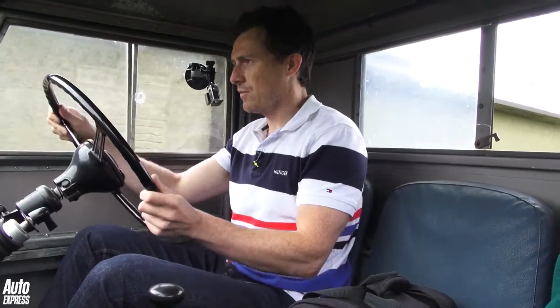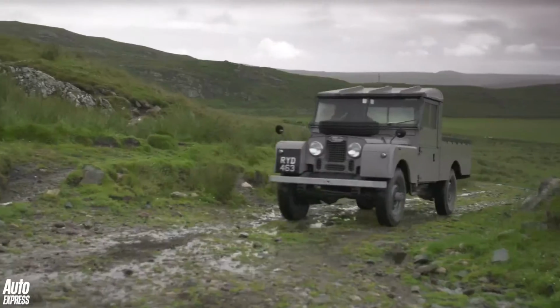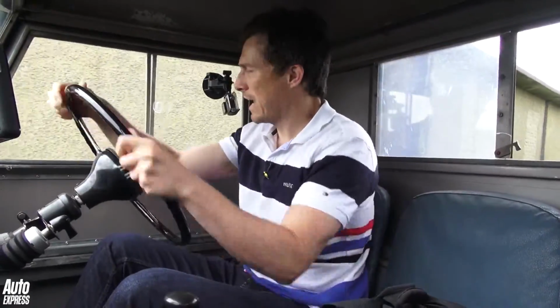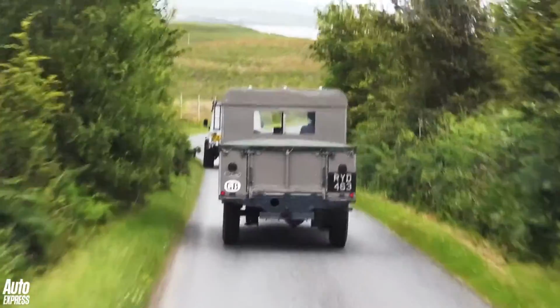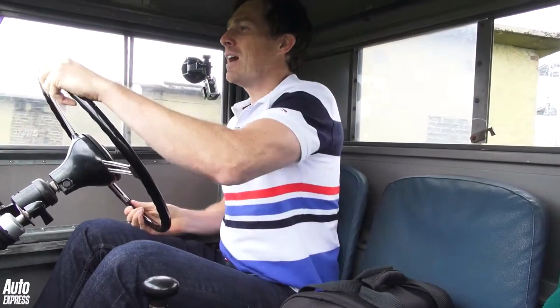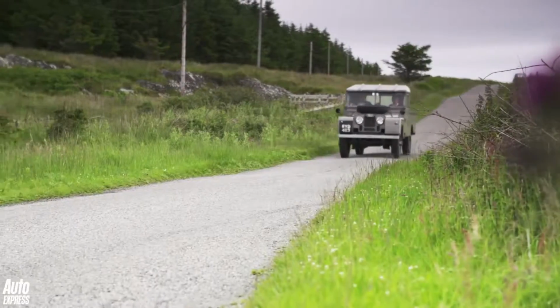So production of the Land Rover started in 1948. And the car was built on a ladder frame steel chassis with an aluminium body. Actually, the design hasn't changed all that much to the modern day Defender. And it feels quite a rudimentary car to drive.